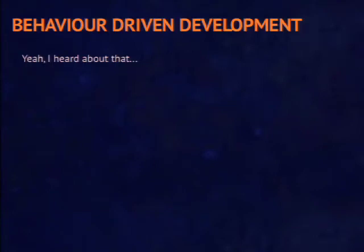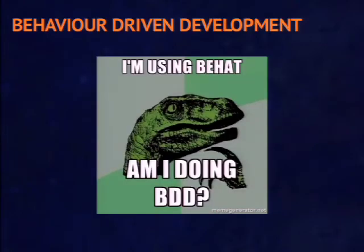So I'm going to speak to you about behaviour driven development. So has anyone heard of BDD or BEHAT, stuff like that? Yeah, a few hands going up, good. So there's been quite a few sessions about BDD and stuff in various different camps and DrupalCon today. There's a lot of the talks sort of centre around BEHAT, which is like a PHP driver for doing certain elements of BDD. But the question being posed, I'm using BEHAT, am I doing BDD, is quite an interesting one.